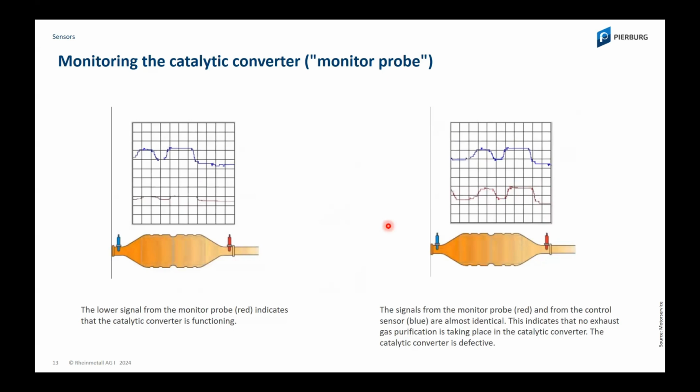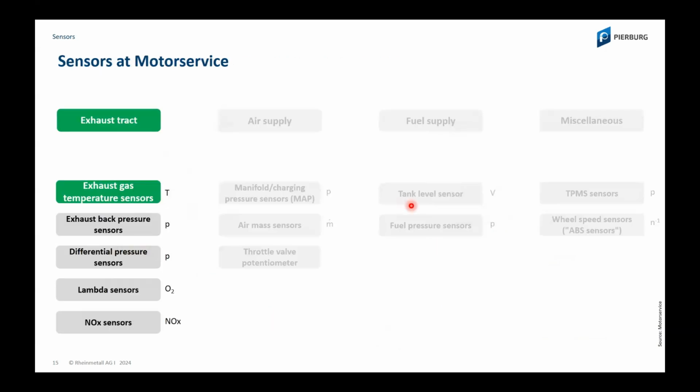There, we always want to have a lambda 1 signal, and then the current which is needed to transport the oxygen from the exhaust into the measuring chamber is our data for, let's say, the lambda at the end. So we need a diagnosis machine on wide range probes. On jump probes, it's quite easy. We can use a multimeter. Yeah, just a very brief and quick introduction to lambda sensors.